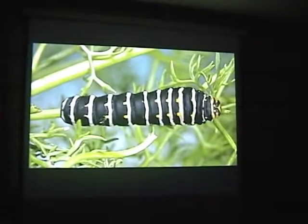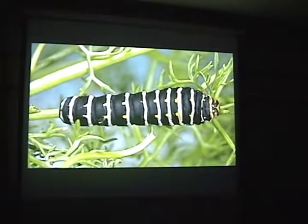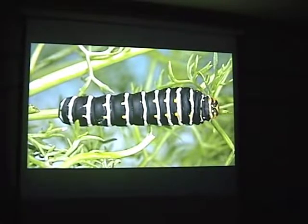Pretty neat. And here's the same thing viewed from the dorsal side. Again, those yellow spots. There's 2 per segment. Very interesting pattern on the head too. It's quite a beautiful larva.